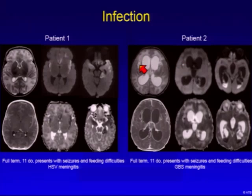Plus, we do see the cystic changes in the periventricular white matter, perhaps from the vasculitis, perhaps from the septic emboli that took place as a complication of this patient with meningoencephalitis. And further cultures proved this case to be GBS meningitis.